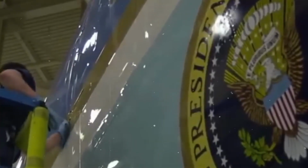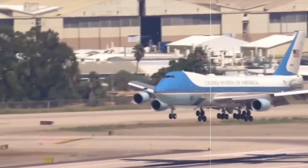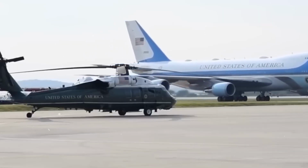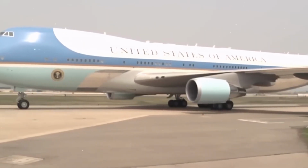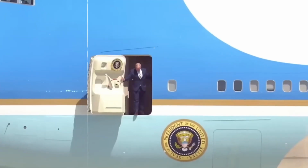But how could such a massive aircraft even lift Air Force One off the ground? The answer lies in a top-secret engineering marvel, one that shouldn't even exist. To carry Air Force One, a fully loaded Boeing 747 weighing over 800,000 pounds, you don't just need a big plane, you need a monster.